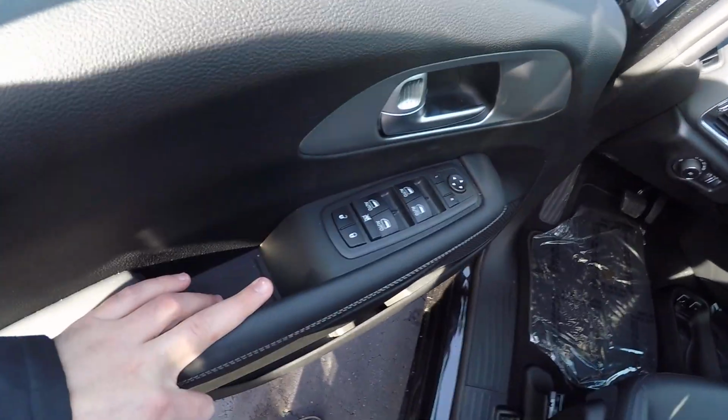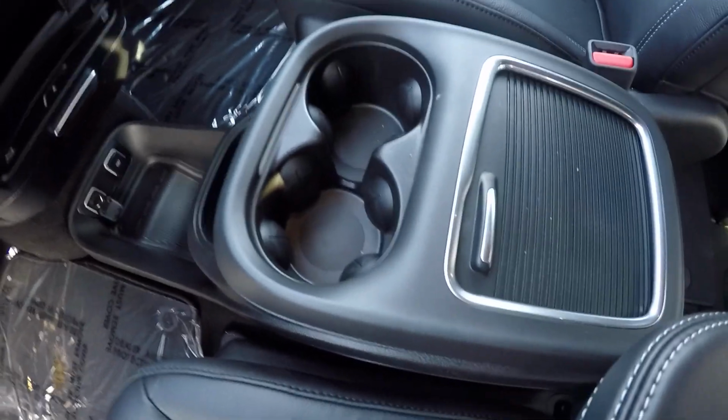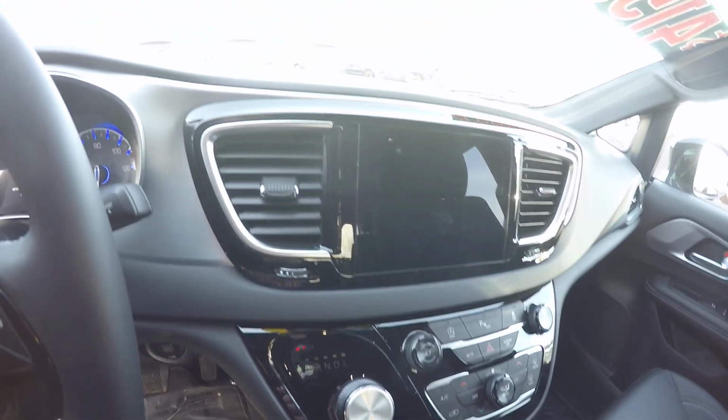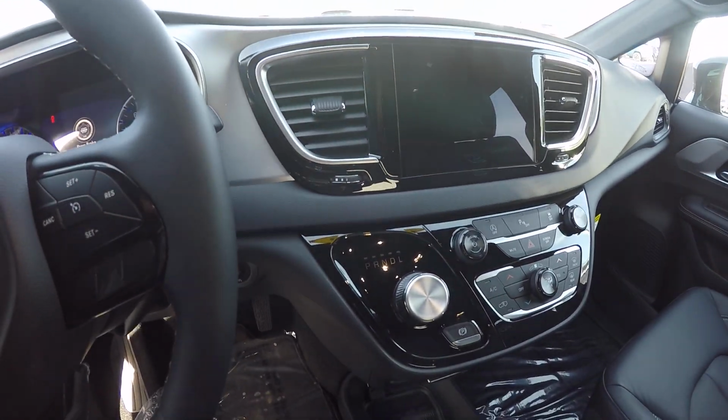It's going to be all powered doors, windows, and seating. There's the console for you. Does have cruise control, Bluetooth, all that. There's the touchscreen for the CD player, the radio. Does have the options to open your doors right here.